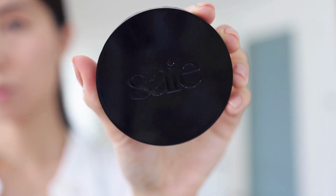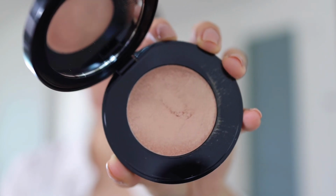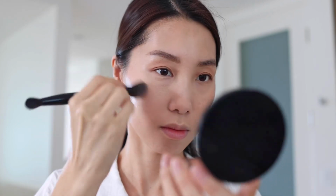For my complexion, Sage's new launch Glow Sculpt has become my essential. The Bronze Glow is a creamy product that bronzes the skin with its unique creamy texture. It's very hydrating and nourishing. I can easily give the face a little lift with this product.